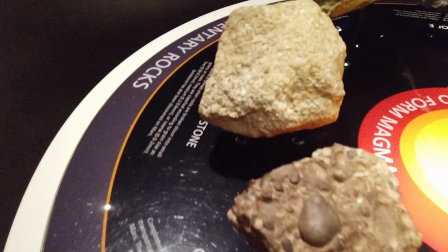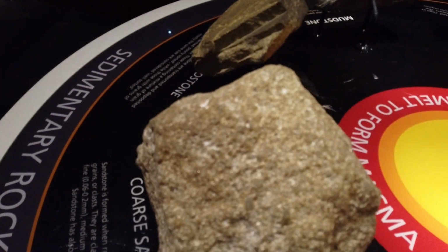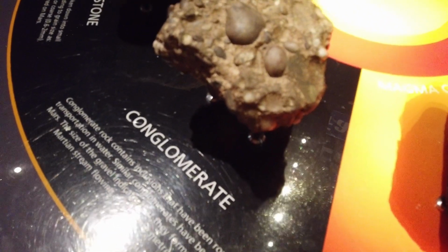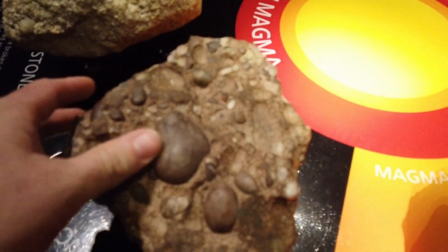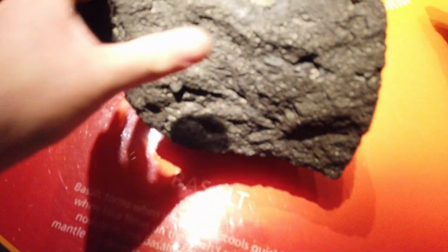There's actually a barrier here, so save me walking around. Coarse sandstone. And then we've got conglomerate, which is like what you pave your driveways with. And back to the basalt.